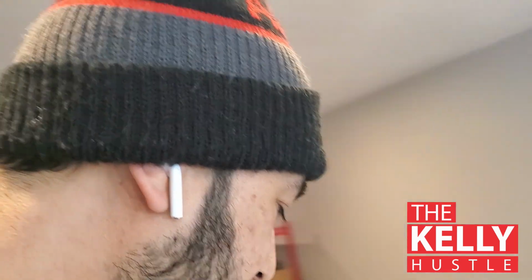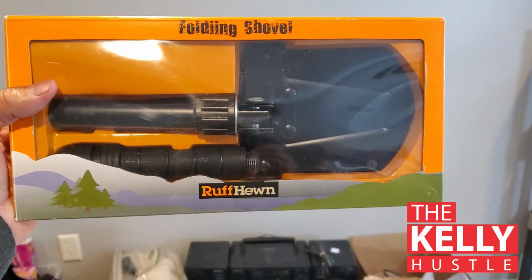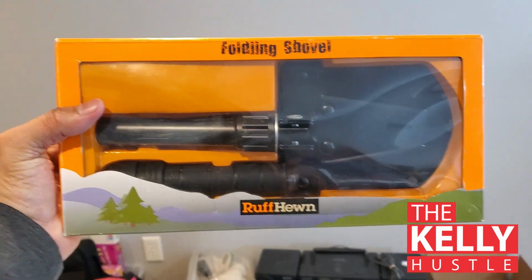All right, this next one right here is a folding shovel, rough hewn folding shovel. It's pretty cool. Kind of a utility sort of thing. Crazy story about that. I got a good buddy back in San Diego who didn't know he was going on to my eBay store, and just out of the blue, it was crazy how it worked out, but that's going out to my good buddy Jeff. So Jeff, I'm getting that packed up, man, and it's going out to you today. So you should be getting it any day now.